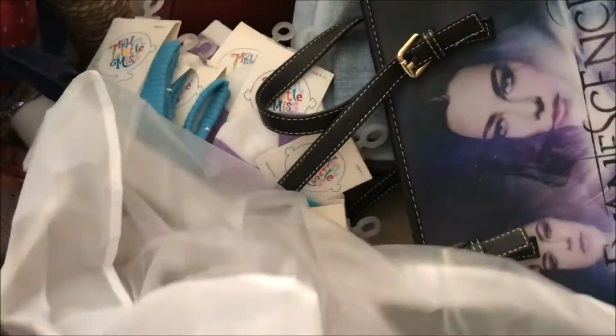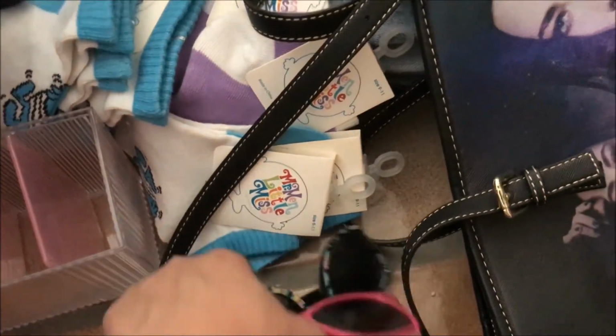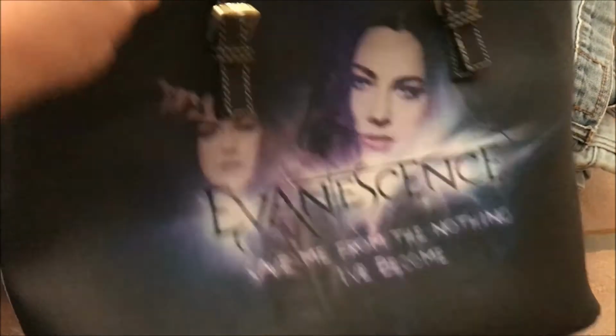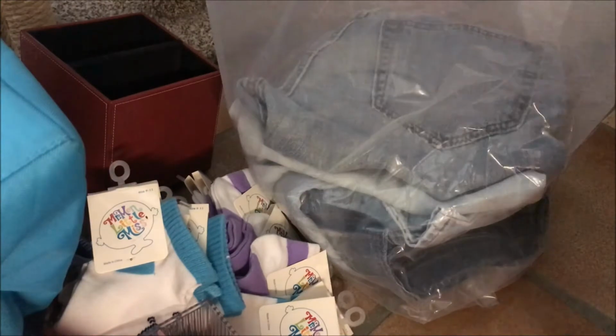These are garment bags. I'll be donating those. Some sunglasses. A makeup pouch, and this purse from the kitchen. Like I said, I really love Evanescence, but I don't particularly like the feel of this purse, so I'm just gonna donate it. So let's pack these bags.